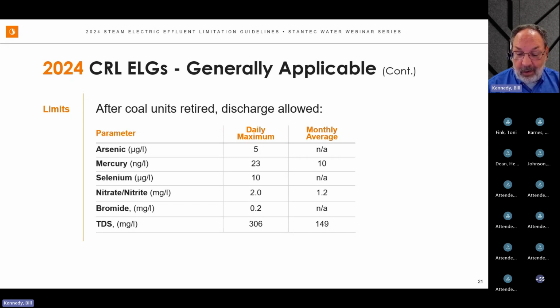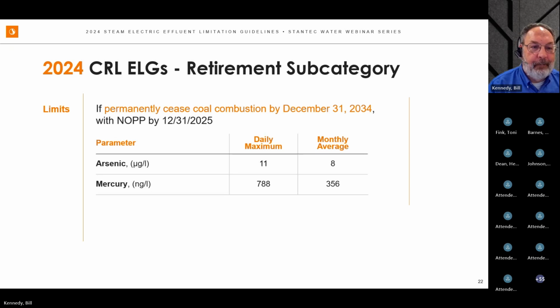These limits are very low. My sense is it appears to be contrary to the anti-backsliding logic that EPA has applied over the years to other waste streams. I wouldn't necessarily challenge this, but wouldn't be surprised if the environmental groups that are out there will challenge this. So be aware, keep informed on what the litigation is.